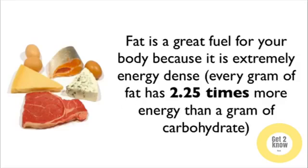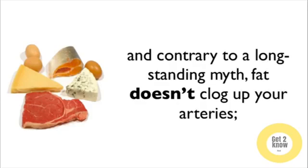Fat is a great fuel for your body because it is extremely energy dense. Every gram of fat has 2.25 times more energy than a gram of carbohydrate. And contrary to a long-standing myth, fat doesn't clog up your arteries.